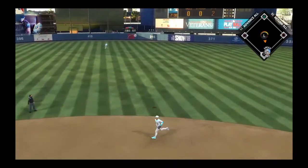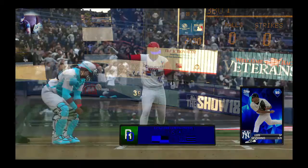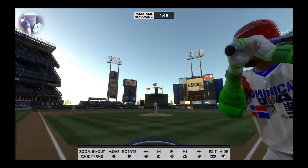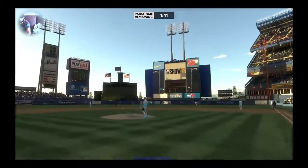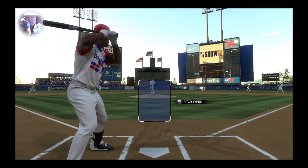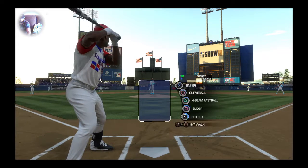Oh, and here's a drive. Well hit out to straightaway center. Lofton ranging back at the track, the wall, and this one is gone. A home run. First pitch coming. Here it is. No contact on the sinker there, and he's behind 0-1.